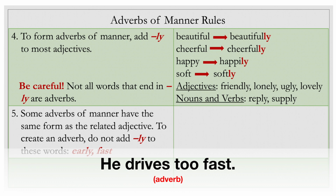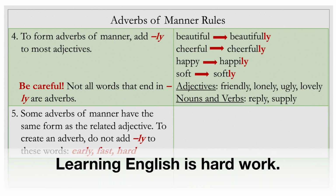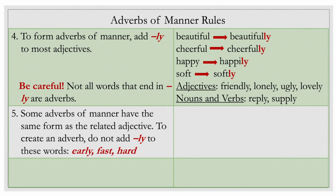He drives too fast. Then there's hard. Actually, there is a word hardly, and it is an adverb, but it's not the adverb form of hard. If something is hard, it's difficult, or it's not soft. The adverb hard means when something is difficult. Let me give you an example that's not on the chart. Learning English is hard work. In this sentence, hard means difficult.